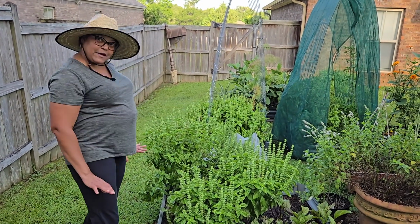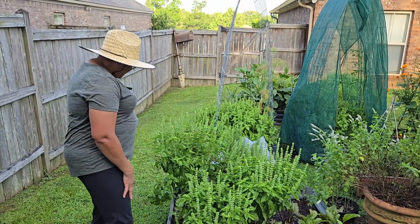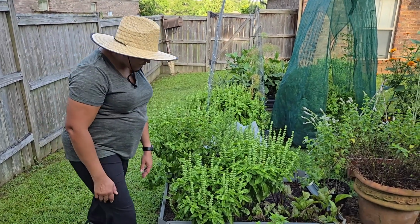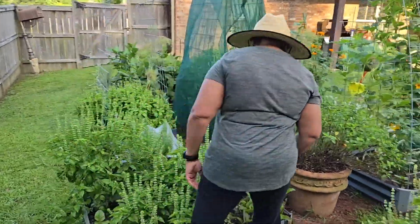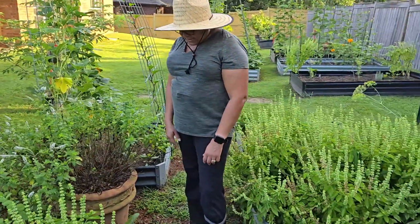We did not plant basil in this bed. Basil planted itself. It's abundant. So I have some radishes, some watermelon radishes, and some beets that are ready. And we juice the beets and we eat the beets.